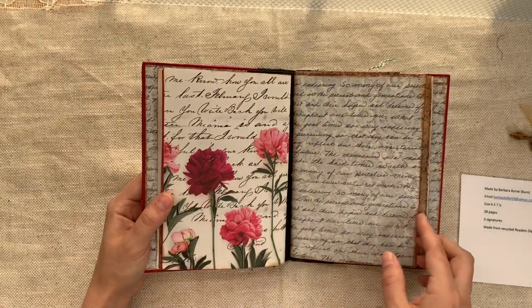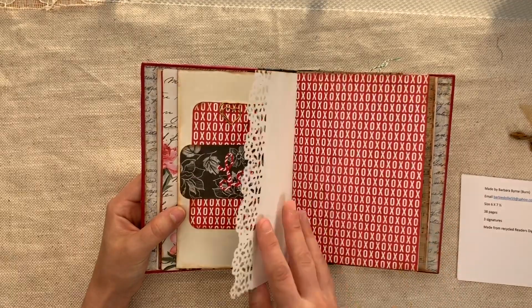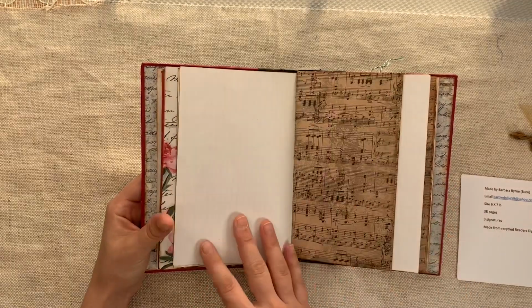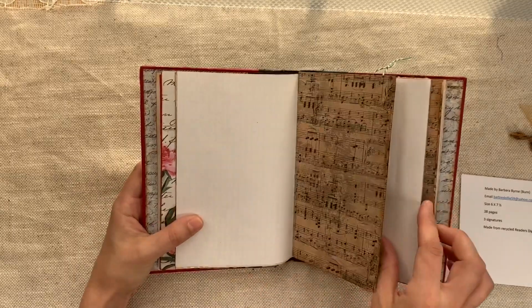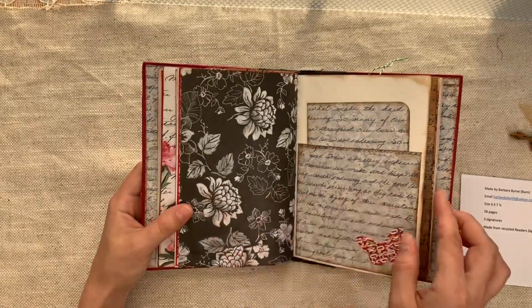I love that paper. She's punched some of the edges. Kind of almost has a Valentine theme to it. Valentine's Day will be here before you know it. It doesn't have to be Valentine's Day, though.